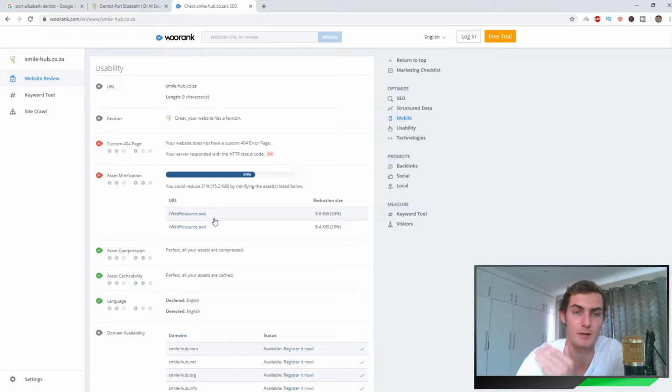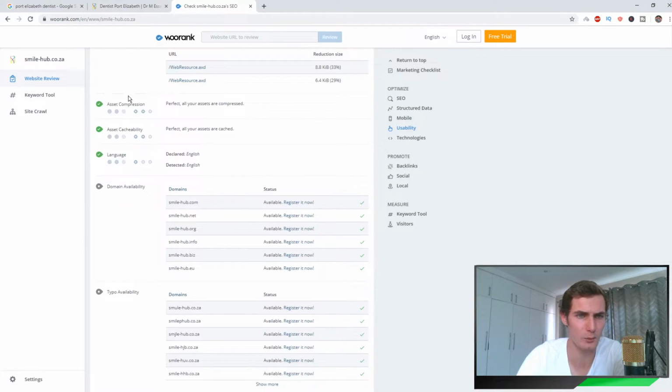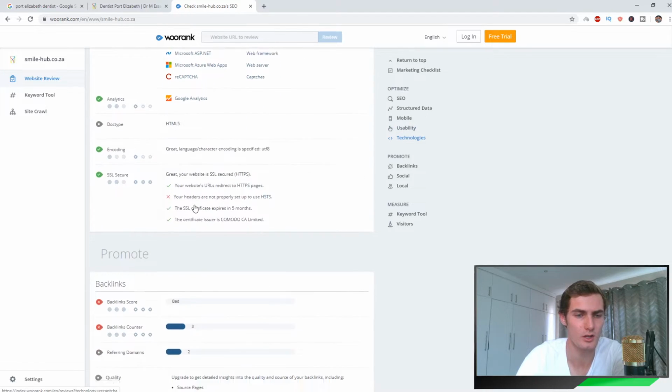Same thing with the asset minification. You can reduce 31% by minifying the assets below. So these are obviously two caches or cookies that could be minified, that is wasting space or storage on the website. If you come down more, you can see a lot of the language, the asset compression is good.